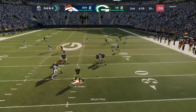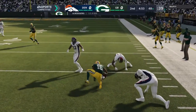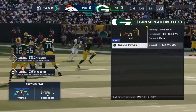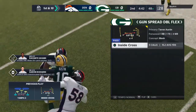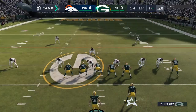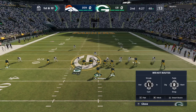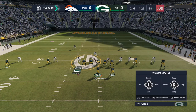Operating from the gun, Rodgers. Got a man, and he hits him in stride. And he's going to have a Packers 1st down as they're able to get the 3rd down conversion. Got what they needed there. The drive continues with a 9-yard pickup. 1st and 10 at the 48-yard line. Check Mike 45. Watch the run.